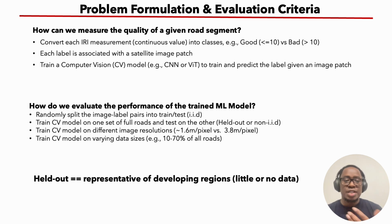For evaluation, we ran a set of experiments, including the traditional train-test split from the same data distribution, as well as training on one set of full roads and testing on another set of full roads that are not in the training data, or what we call the held-out experiment. We also experimented with different image resolutions as well as varying data sources. Now, our major interest is in our held-out case because this is what we expect in the developing regions. In other words, we might have images in one country and we want to do inference in another country where there's no data. So we train a model on regions where there's data, and then we do inference on regions where there's limited to no data.